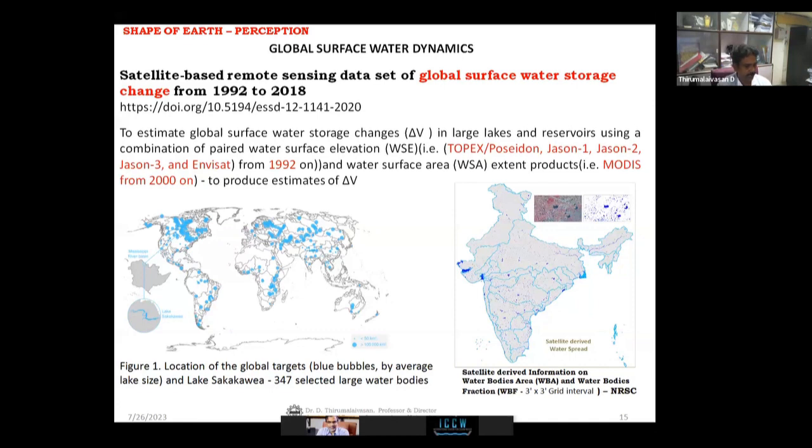So satellite data can have ready-made tools. I don't do any manual intervention. I just feed in my satellite data. It just tells me which are the pixels which are water related, which are the pixels which are not water related. All water related pixels give me the area of water spread. So how much water spread area is in a lake or in a reservoir can be automatically mapped using ready-made algorithms. And you don't need to do any manual work on this.